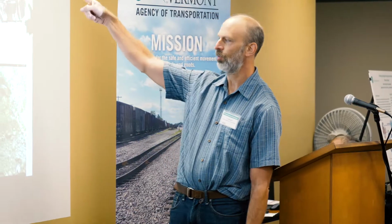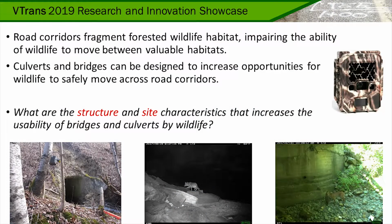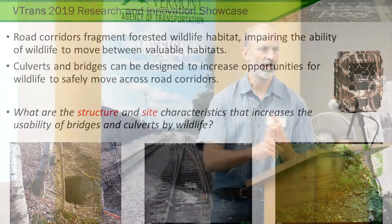We use game cameras, and we set them up at a whole bunch of culverts and bridges throughout the state, and we characterize the frequency of wildlife moving through different kinds of culverts and bridges. We're basically interested in looking at what type of structure and site characteristics increase the usability of bridges and culverts for wildlife. If we know that, we can generate recommendations on managing these transportation assets for wildlife passage.